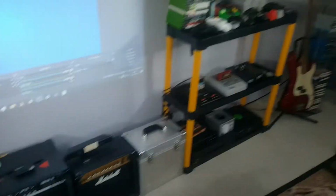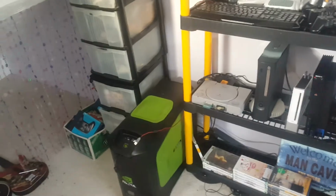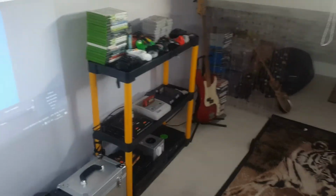So, there you have it. That's the setup. Oh, and they're all run off Alexa plugs, so I can switch them off remotely, should I forget to. But you know, it's fun. Anywho, hope that helped.